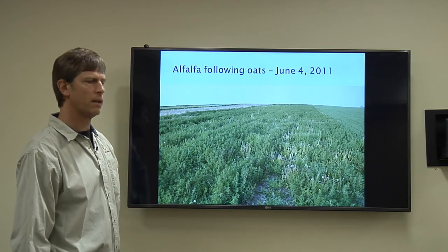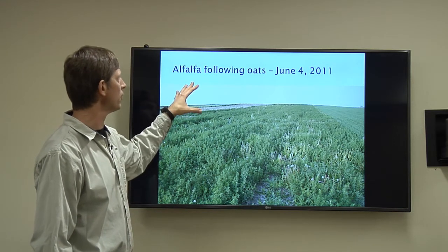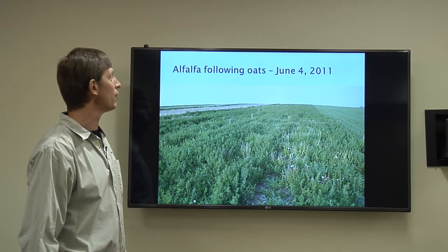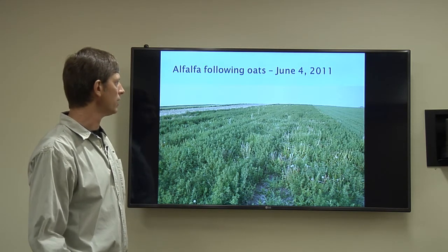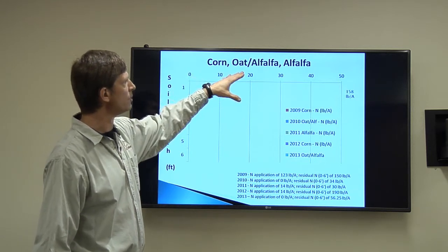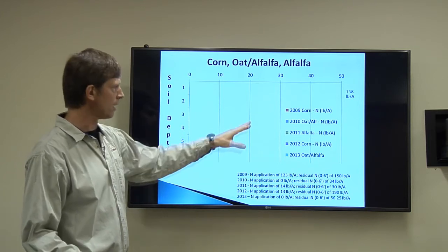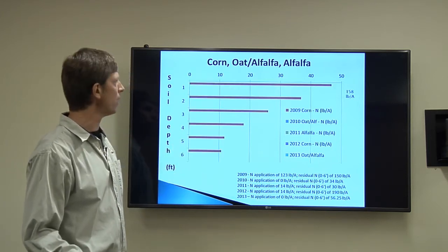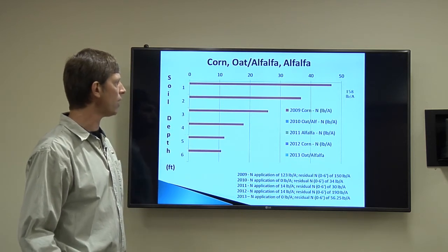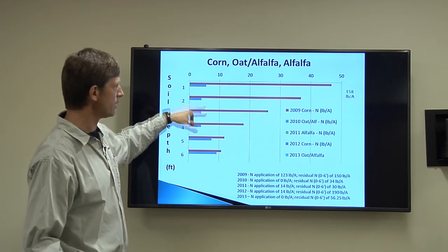Next rotation is alfalfa. This is oats, alfalfa following oats, then corn. And we'll take a look at this. So we had corn, oats with alfalfa underseeded, and followed by a year of alfalfa. And if we look at this, we're going to start out with corn, and then we'll follow this through as well. Again, corn, quite a bit of nitrogen left in the soil profile after that first year. Oats, alfalfa, decreased it substantially.